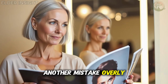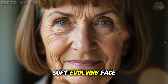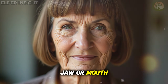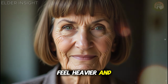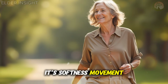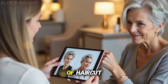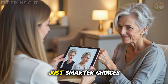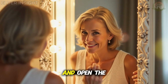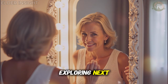Another mistake? Overly blunt cuts. They look sleek on a page, but on a soft, evolving face, a harsh horizontal line, especially near the jaw or mouth, can make everything feel heavier and more rigid. What we want at this stage isn't sharpness, it's softness, movement, shape that flows with the face, not against it. And that kind of haircut, it doesn't require a dramatic change, just smarter choices. So what actually works? What kinds of cuts quietly lift and open the face, without shouting, without overcompensating? That's what we're exploring next.